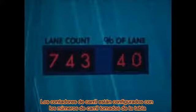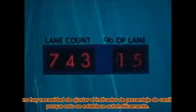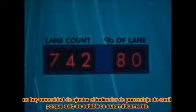This is easy to do at the beginning of a voyage, when a ship is generally at a location where its position can be accurately established. An Omega chart also gives the lanes in which the position is fixed, and with this information, we can initialize the receiver. The lane counters are set to the lane numbers taken from the chart. There's no need to adjust the percent of lane indicator because this sets itself automatically.